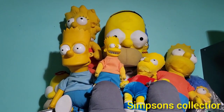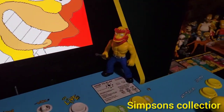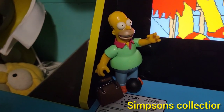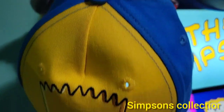Now moving over here, next to that shelf is my arcade, my 1-Up arcade machine. I have a couple more loose figures right here. Here's Homer as the pin pal. I got a Simpsons hat. My friend got this for me. That was pretty cool.